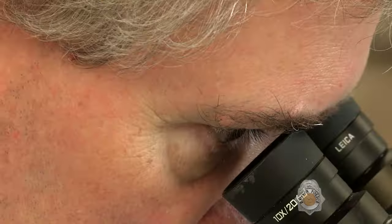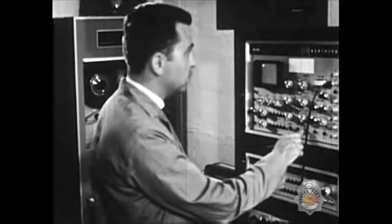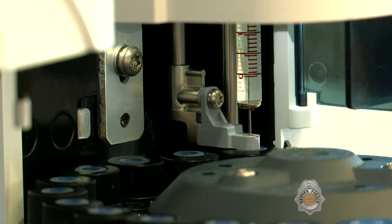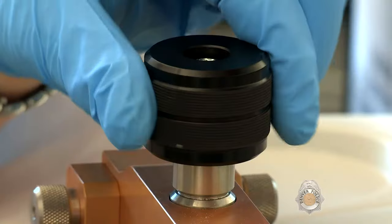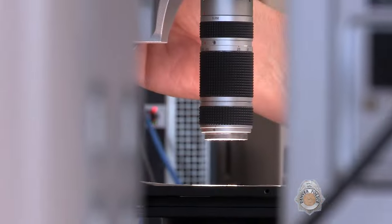Countdown to the scientists. The facilities we have available for this purpose include the emission spectrograph, the mass spectrograph. Fibers attached to the window casing. These pieces of evidence are preserved for laboratory examination.